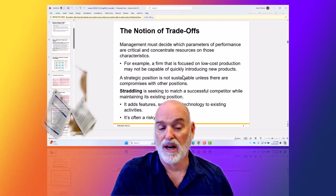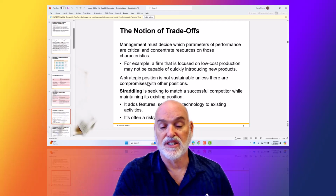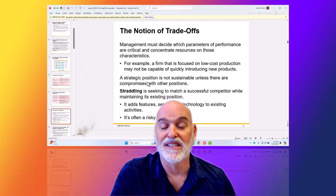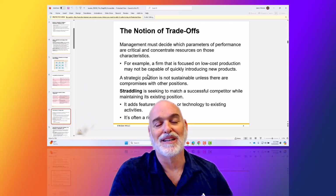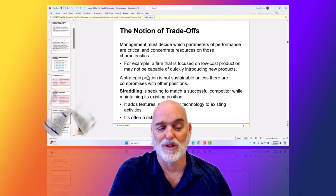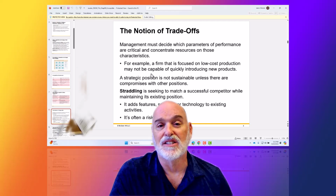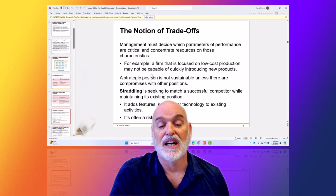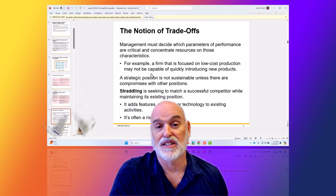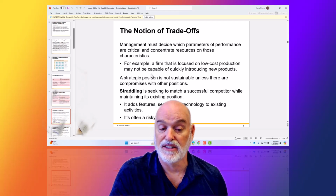For example, a firm that is focused on low-cost production may not be capable of quickly introducing new products. A strategic position, by the way, that company is Zara. I knew it would come to me, but I'm glad it didn't come to me after the recording was over. But anyway, Zara, the Spanish clothing company located all around the world, is known to be able to react quickly for introducing new products, and that's what gives it a competitive advantage.